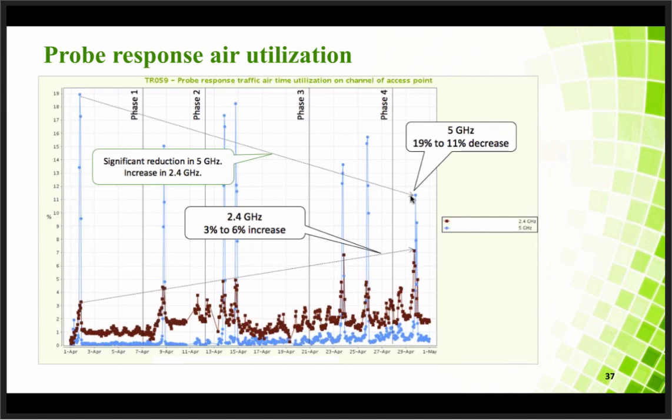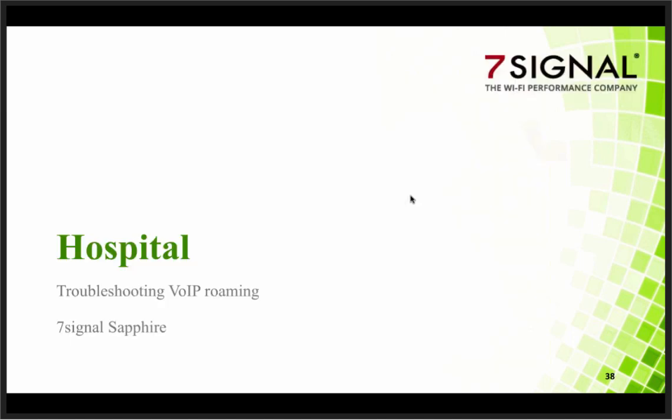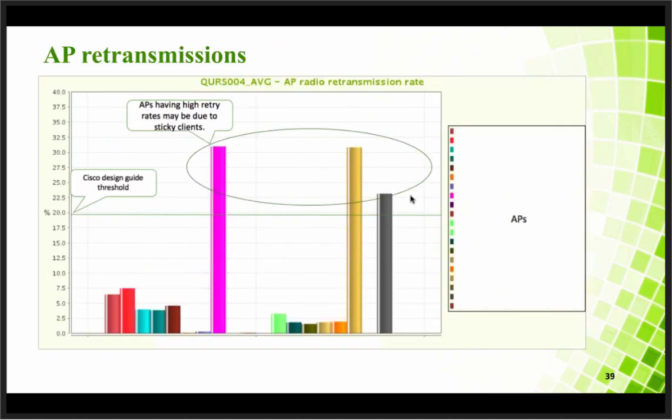So great results there. Another example is a hospital where we helped with VoIP client roaming. And we were looking at one specific floor there where there had been issues reported. And we were collecting information again with our Sapphire product. So here, you can see 1 bar per access point, and this was over a couple of days or period of a week. What are the retry rates?